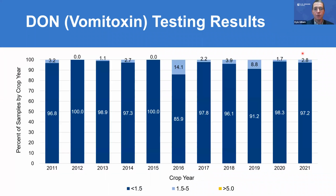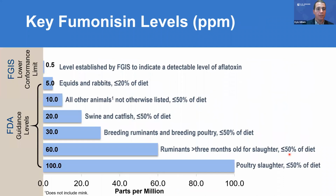And again, historically, we haven't found much results for DON in our testing. The exception, of course, being 2016 and 2019 even, which were much wetter years, which is more conducive to DON in those conditions. But the last couple of years, we really haven't had any kind of an issue with DON as far as our report goes.